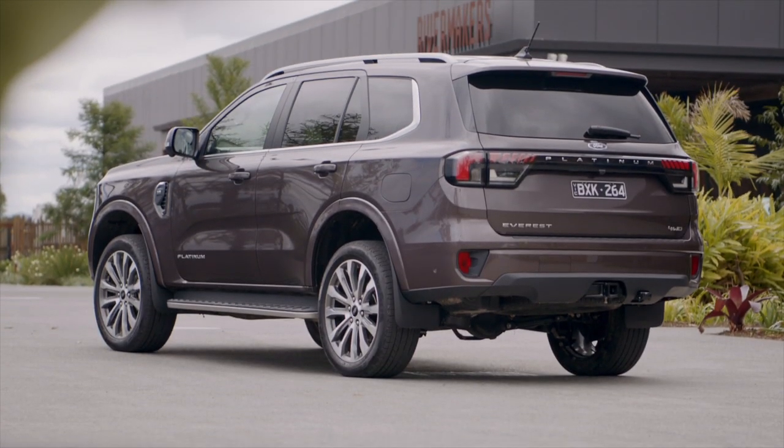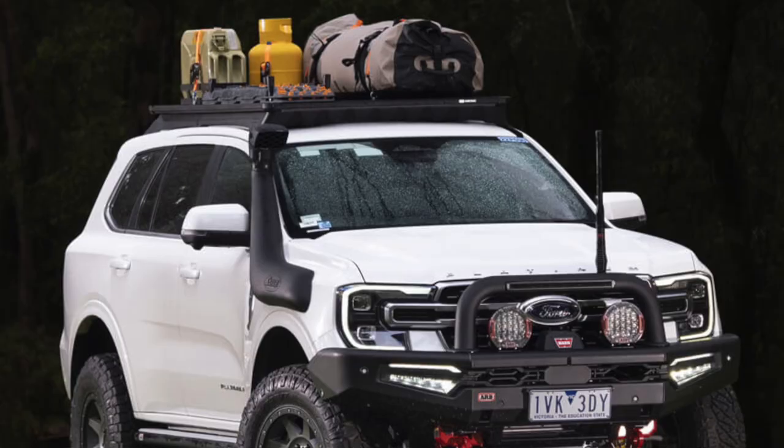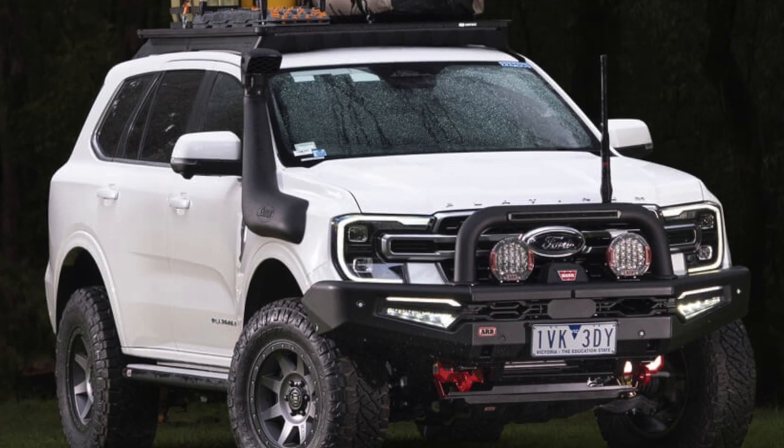So with the 50 millimeter increase in width and also the front diff being moved forward 50 millimeters as well, it definitely gives the Everest a good planted look on the road, bringing those wheels right out flush with the guards. It definitely has a better look than the previous generation, and definitely makes a statement when you see it in the flesh. But with the wide range of ARB accessories that is available for Ranger and Everest, Everest has a massive catalog available from ARB as well. So you can definitely get everything for your Everest to build it up into a family tourer if that's what you're looking to do.